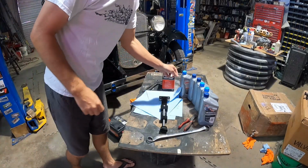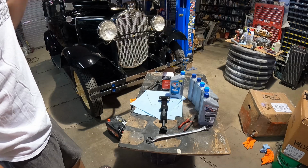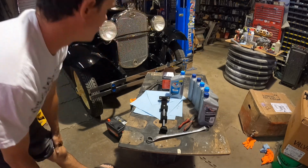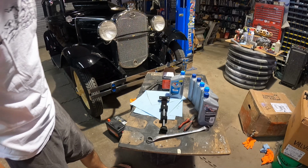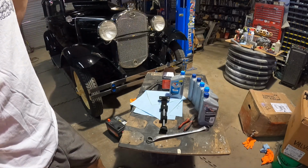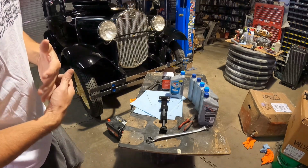For the 31 Model A, we're going to use Valvoline VR1 High Zinc racing oil. This is a flat tappet motor. Does not have a catalytic converter, so the zinc in it will be real good for the camshaft and for the bearings, and has nothing that can hurt downstream as far as emission systems are concerned. This is what I run in pretty much all the old cars. As long as it doesn't have a catalytic converter, it gets the VR1. If you put this in a car with cats, it will destroy them.